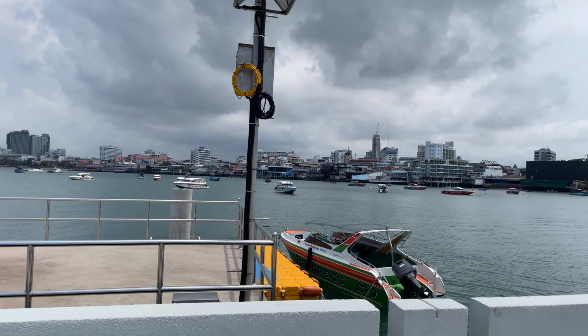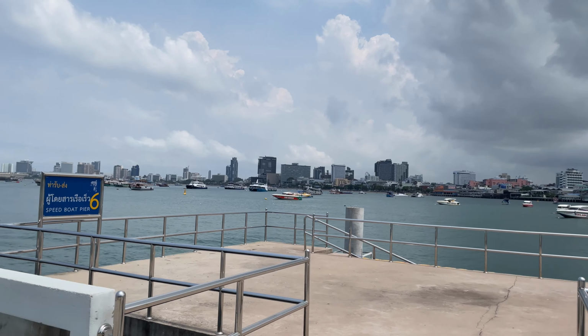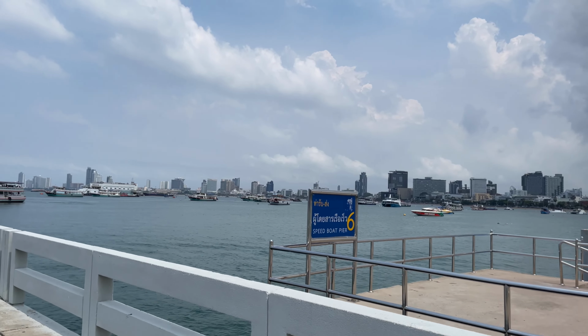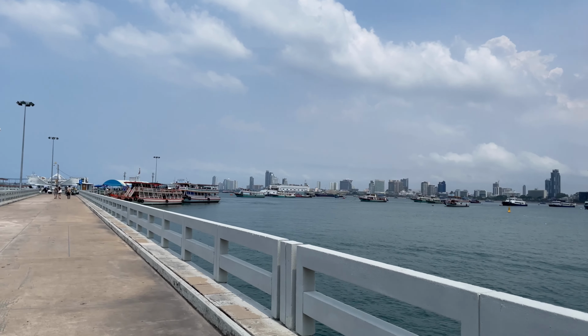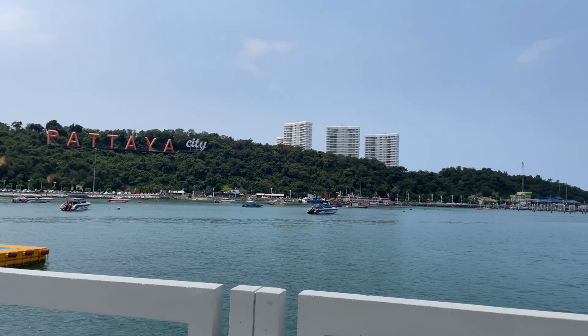And here's a look at Pattaya. Downtown Pattaya looked pretty dead. And the walking street area, they're doing a lot of construction. And the famous Pattaya city sign.